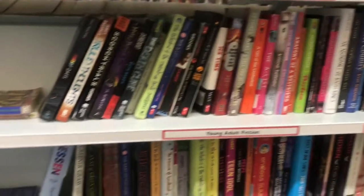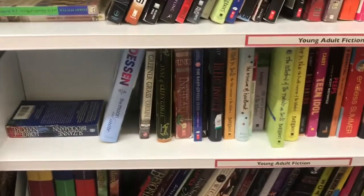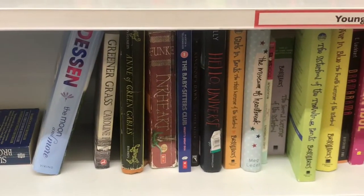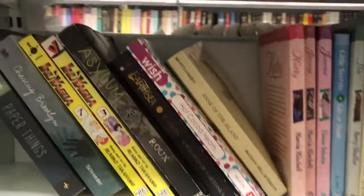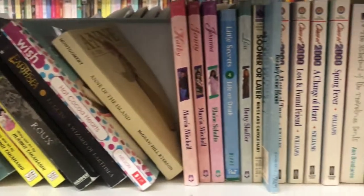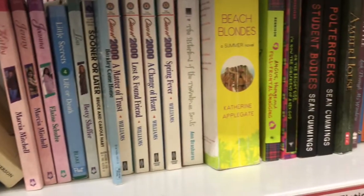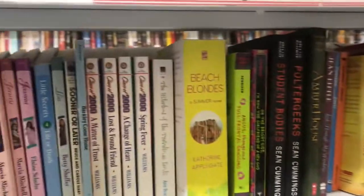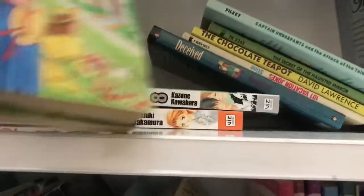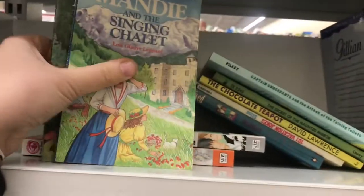So typically when I first walk into a thrift store, I go to the first section of the store, the first thing that you see. Sometimes it's books, sometimes it's antiques. I have a list of books that I'm looking for and a list of books that I have, so I'm not buying duplicates and that I know what I'm going for and I'm not just looking blindly. I think that that's one of the most important things, so that you're not just picking out whatever you see and then ending up with duplicates at home.